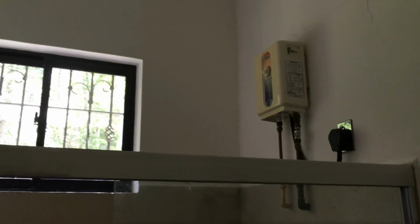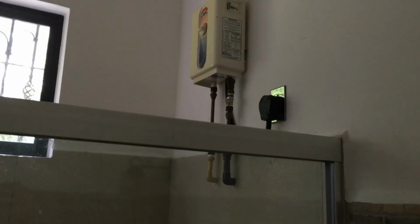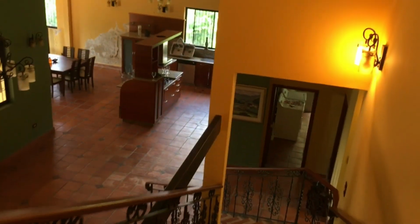And the on-demand electric heat. Everybody's got on-demand electric heat. But it's all wired up. 220 volt. It's a crazy house, folks. Absolutely crazy.